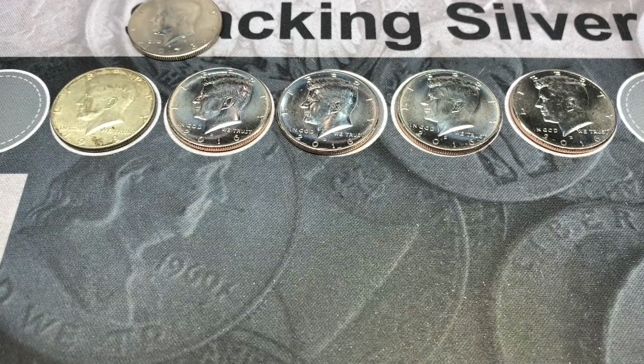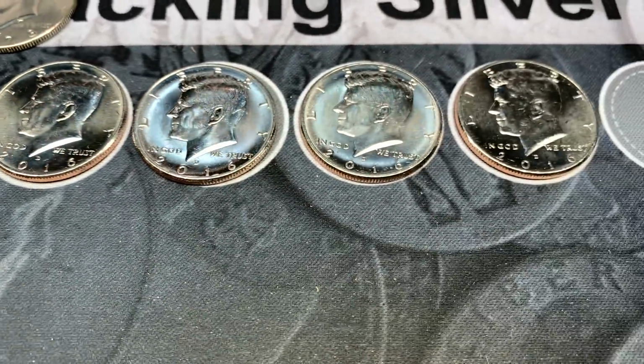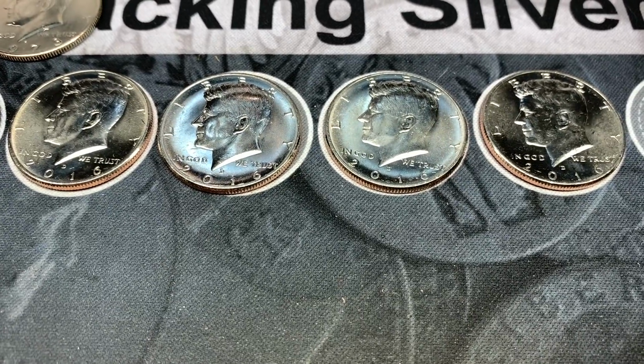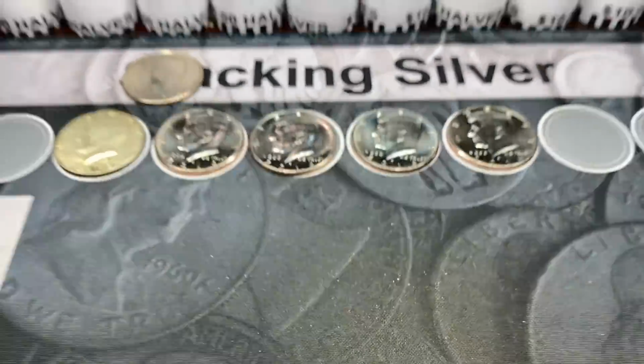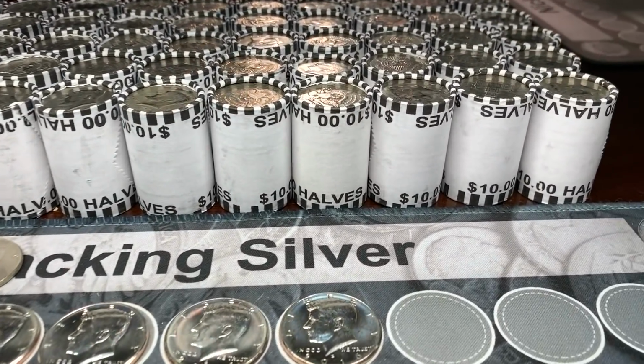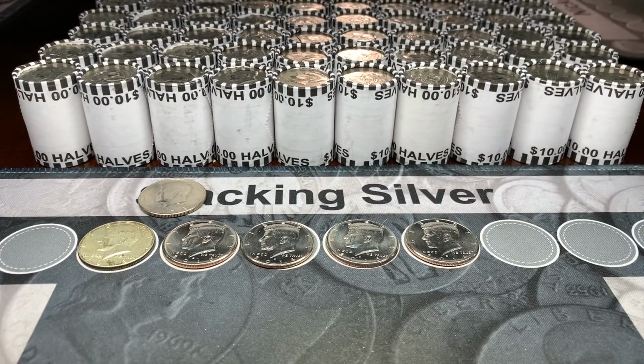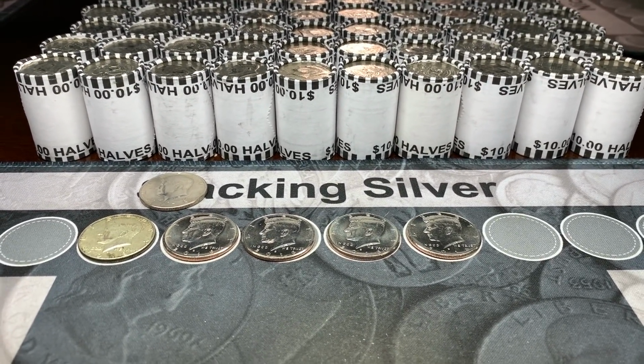Box number 2 turned out to be pretty good. We ended up with the 1968 Denver right there and 4 really nice 2016 Denver NIFCs. But the best part is we have another box, more chances for silver, proof coins, varieties, anything to add to the collection. So let's get in and find out.